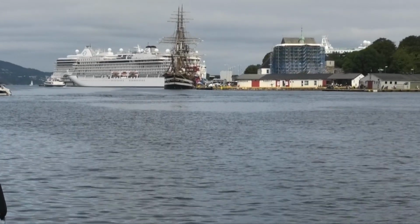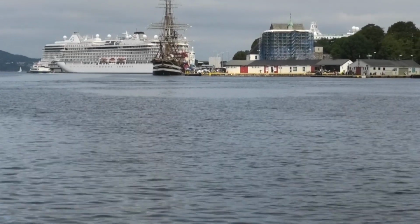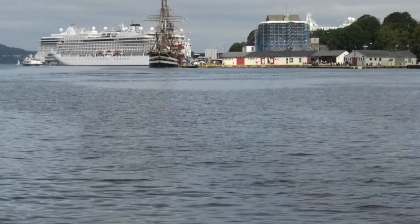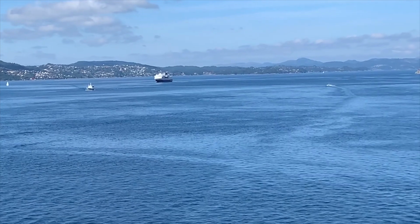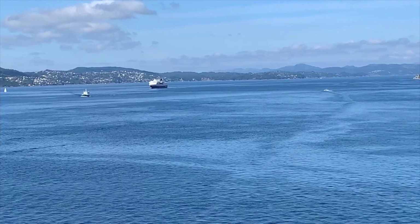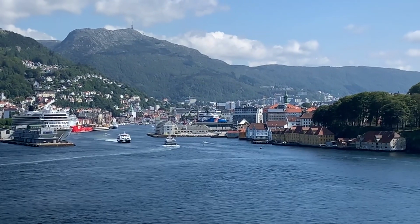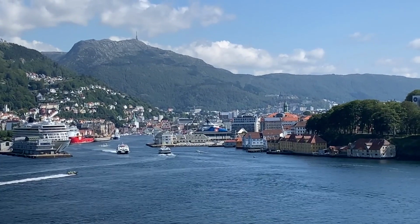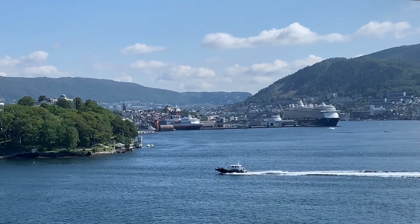Viking Sky is in front of Marina, and it's showing no visible signs of its mishap earlier this year. The Coastal Express ferry coming in. Bergen is the southern terminus of its route. Late afternoon, and Marina is on its way back to Southampton and home for us.